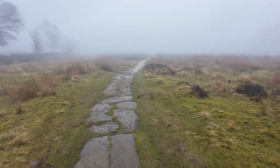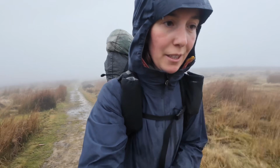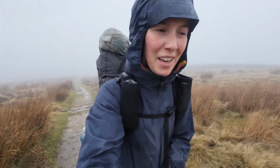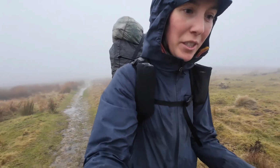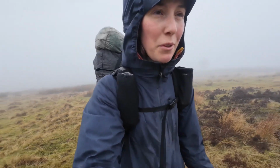No views at all. Oh, I'm not feeling too great. It's so wet now, even though it's not much more than drizzle. But with the wind up here on the moor, over time it really starts to soak through.